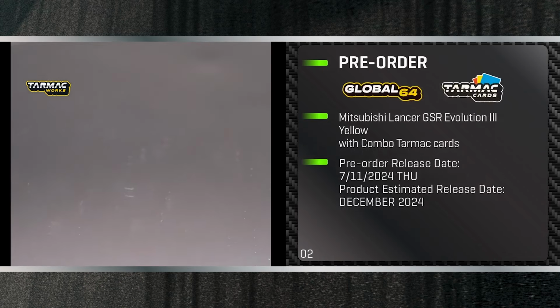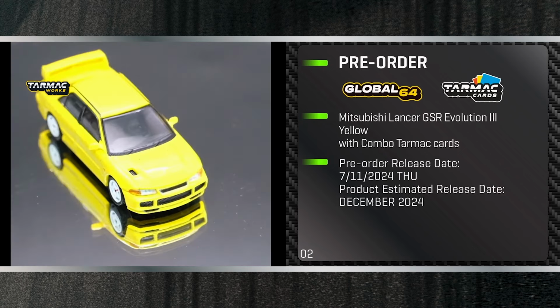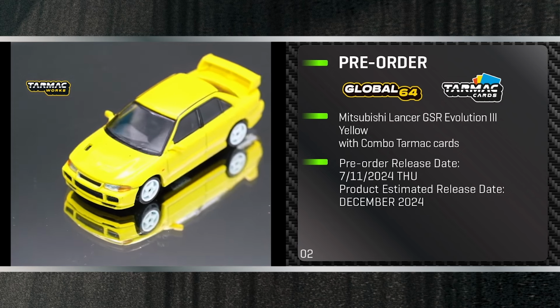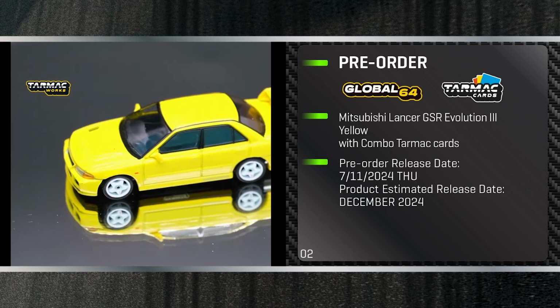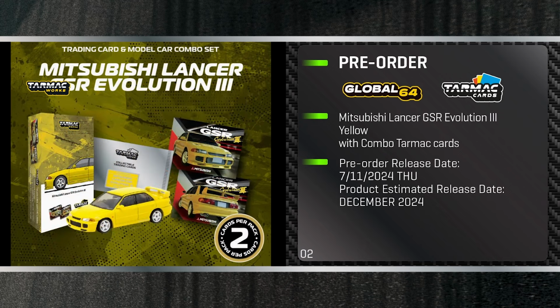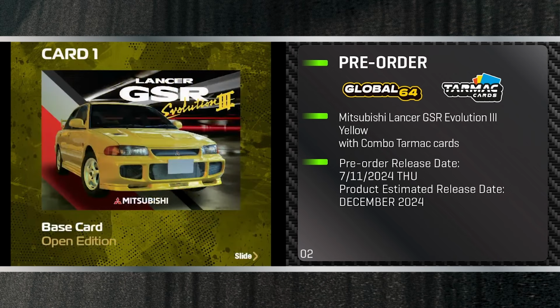Next up, we have the Mitsubishi Lancer GSR Evo 3 in yellow color. This will be combined with a pack of Tarmac cards. So all of these, what we call the combo sets with the model car and the trading cards, will come with a model car and a pack of 2 cards. So you have card A and B. As you can see, card A is showing the front of the car. Card B is showing the back. This is the base card, the base edition, basically.